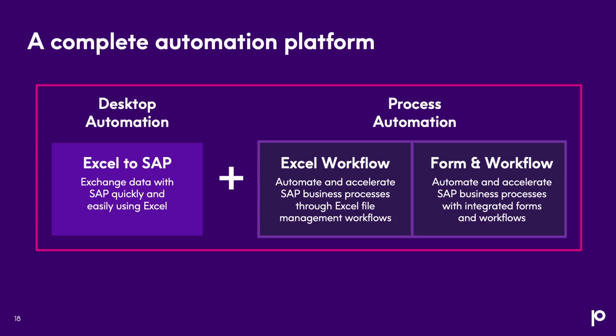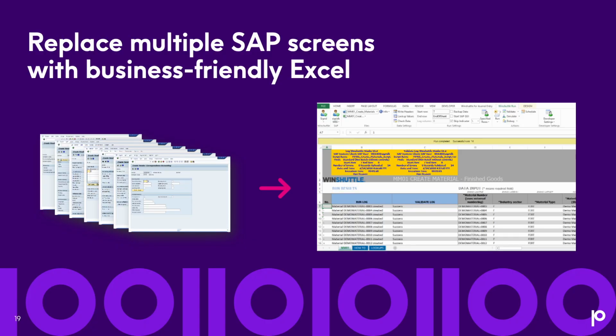With desktop automation, what it gives you is the ability to monitor those Excel files, what's happening at that Excel file throughout the process. It gives you the ability to validate the data against SAP before it gets posted. And we'll talk more about, when we get to the process automation side, how to use those in a more complex process. So really, when we talk about desktop automation and Excel to SAP, we're talking about using the Excel file to replace multiple SAP screens.